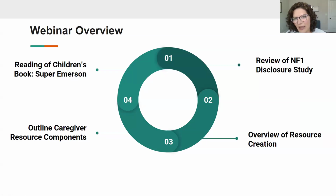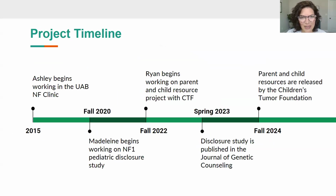Okay, so after my very brief intro, I'm going to pass it over to Madeleine. She's going to talk about her NF1 disclosure study. Then we're going to pass it off to Ryan to give an overview of her resource creation, and then she's going to provide a little bit more detail about each one of these resources. So specifically the caregiver guide components, and then she's actually going to read Super Emerson, the companion children's book at the end. So super excited to hear that. Okay, so the next slide is a timeline of all of the work.